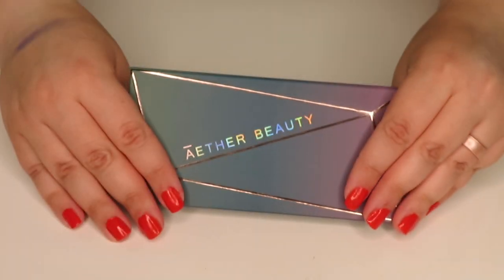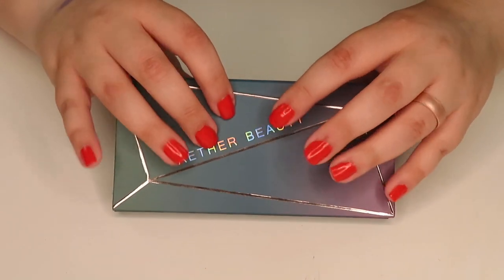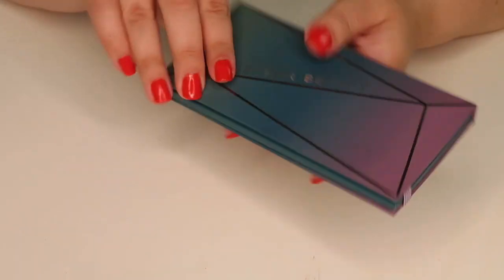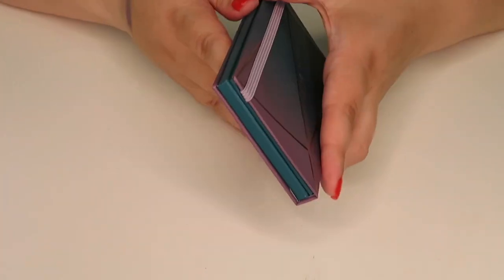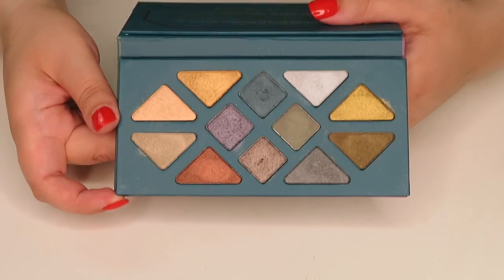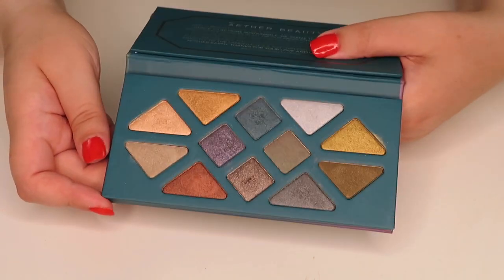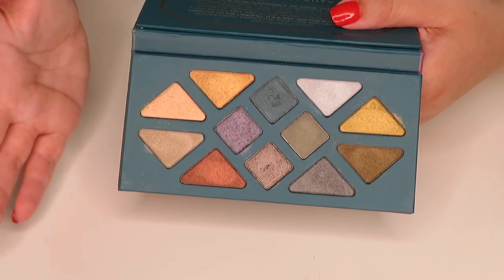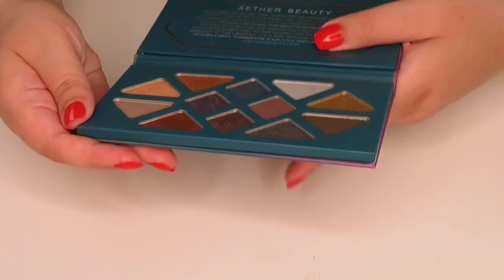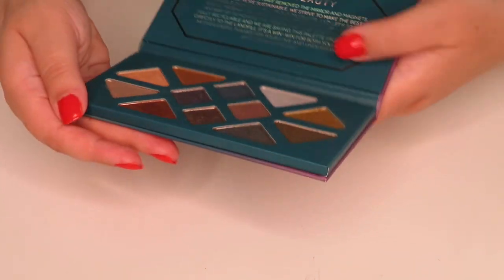I know, I'm letting go of an Aether Beauty palette. And it's one that I put in my monthly rotation too. But you know what? Because this is an all shimmer palette, this is their Crystal Grid Gemstone palette, I'm just going to let this go because it's all shimmers. It is very pretty, but I just keep finding myself not reaching for it enough. So out of all my Aether Beauty palettes, this is the one that I'm okay with letting go. And that's what I'm going to do.